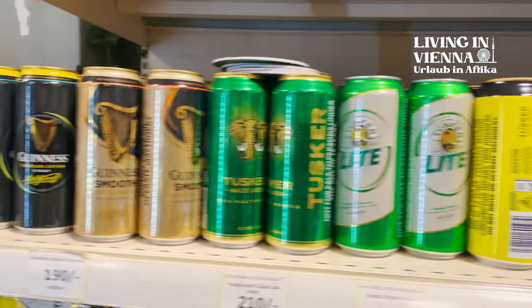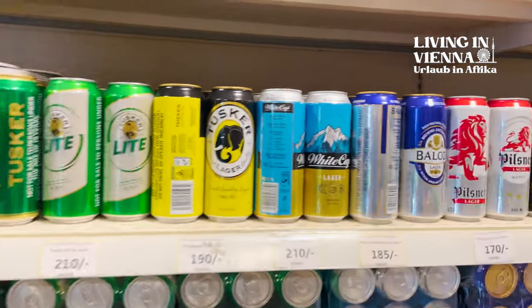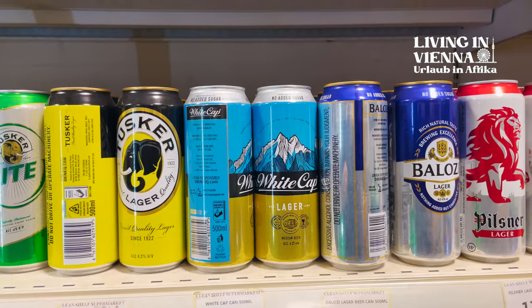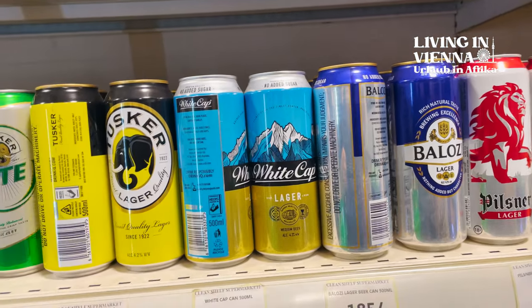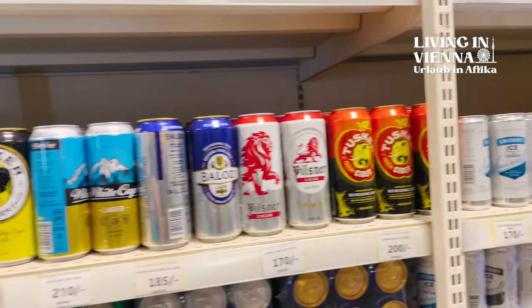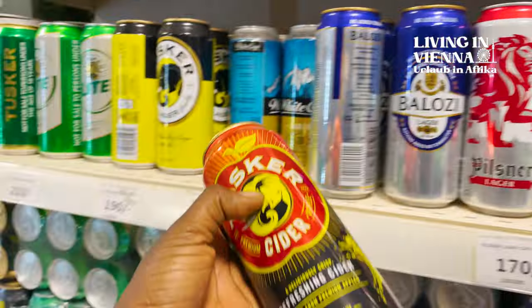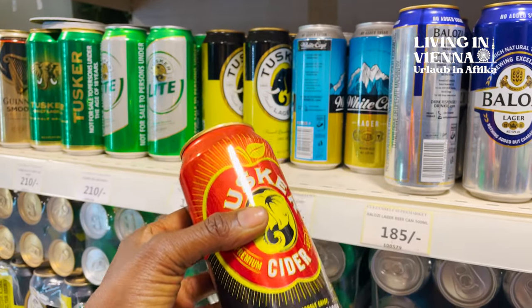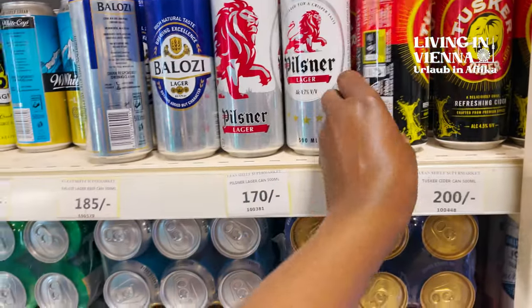And these are the beers. Tusker. White Cap is also Kenyan. Mainly it's drunk by the old Kikuyu men. And I see this one called Balozi. Balozi means ambassador. Tusker cider is actually really good. You remember Tusker cider? It's like the best cider on earth. Oh, okay. But I don't really want to have any alcohol.